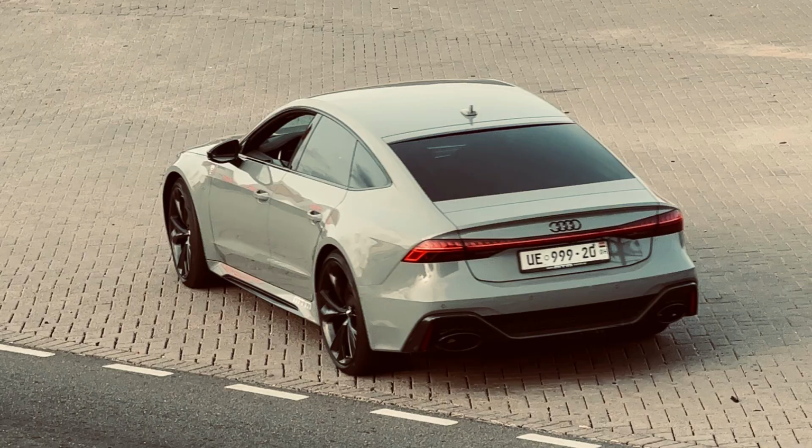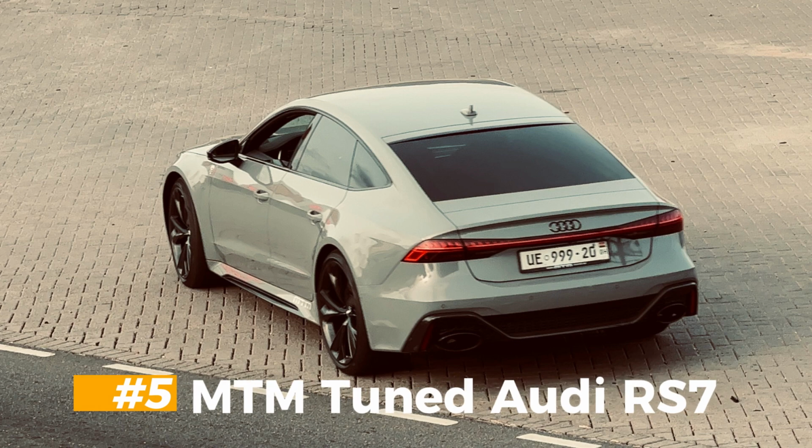And I know you guys have been waiting for this top 5. So coming in at number 5, what do we have? We have the Audi RS7, but this is no normal Audi RS7. This is from MTM as well. And this one, I think on the website, says it's a stage 4, which is a 1,001 horsepower build.